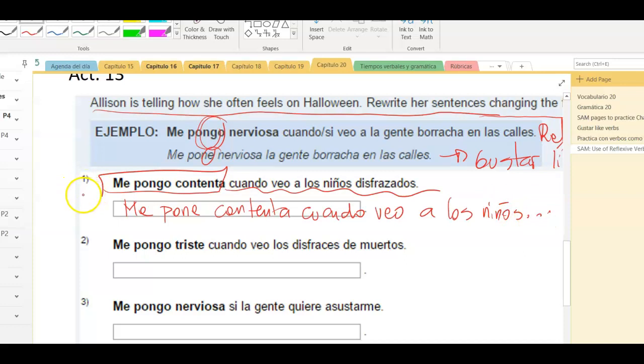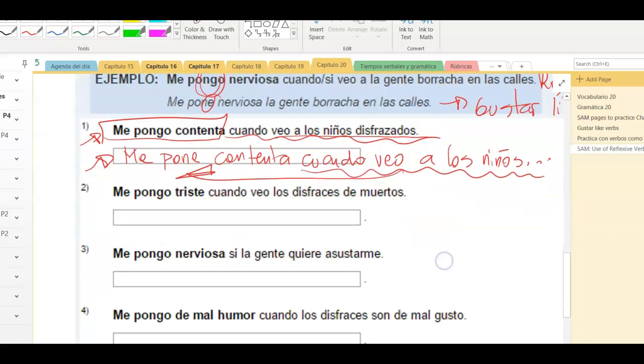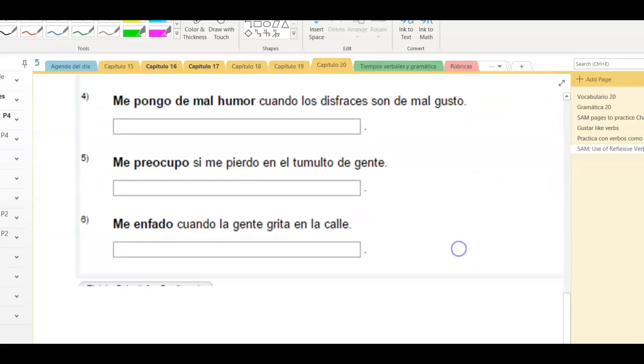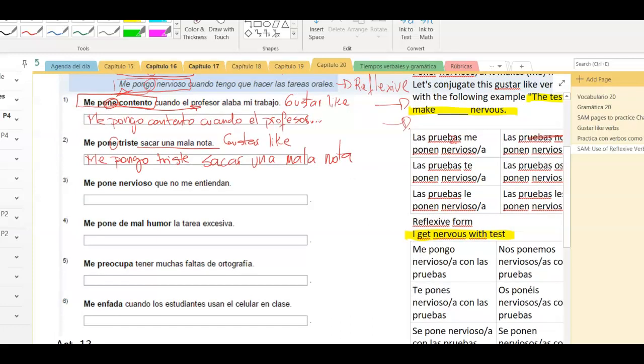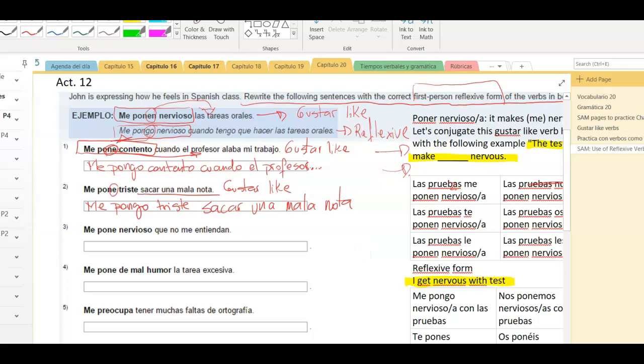What's the difference on this? I get content when I see the children that are in costumes versus the children that are in costumes make me content. Let's see if you can do from 2 through 6 with this one. All right. See how we do. And I am going to consider this your classwork. And I am actually going to grade for accuracy. I need you to understand what the difference is between a reflexive and a gustar-like verb.